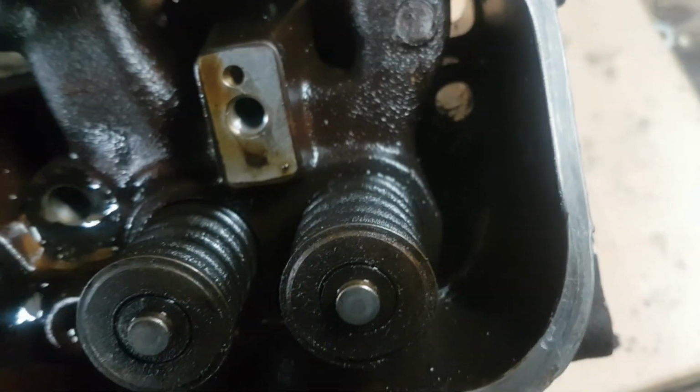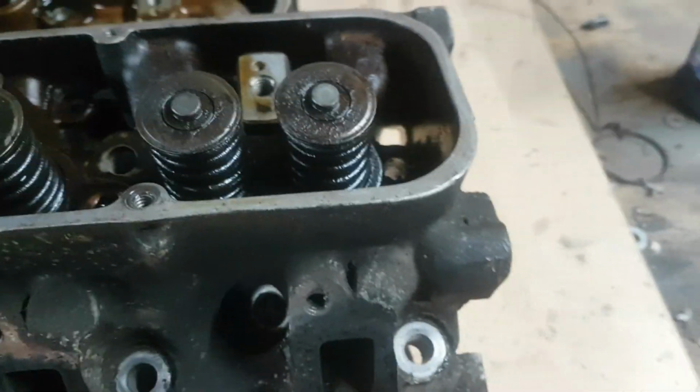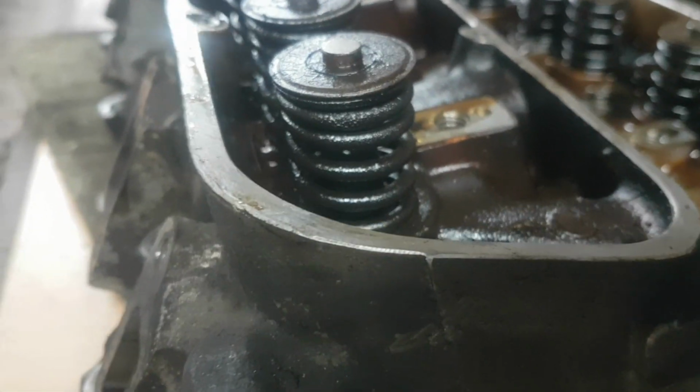There's one thing I did observe on the cylinder head while I was wrestling with it. I think one of these springs is broken on the front here. It's the exhaust spring on cylinder number 2. It just looks odd. It's kind of bowing out towards the right hand side. I don't know if you can see that. The rest of the springs are very, very upright.